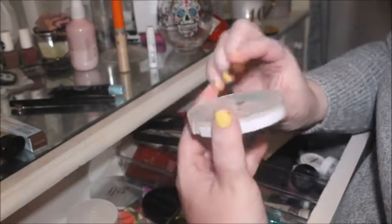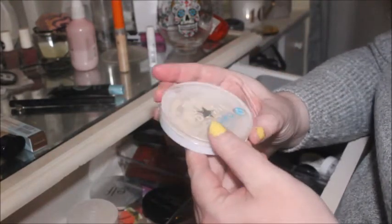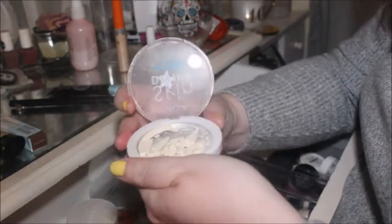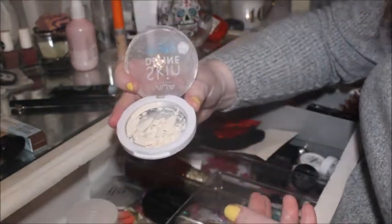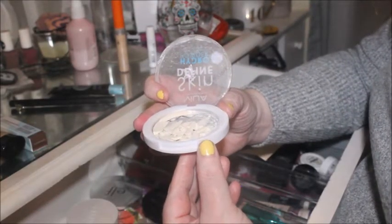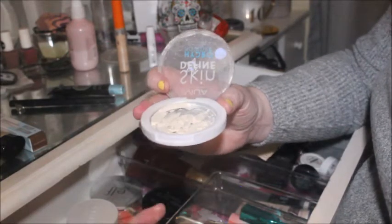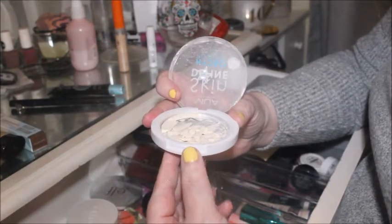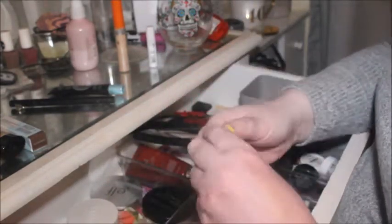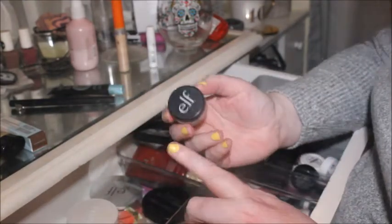Oh no, this is completely smashed. Can you see that? It's completely smashed. Now, do I repress it to try and use it up, or do I just call it a day and say I've panned it? I mean, I did pan it. Right, I don't know what I'm going to do with that. Let me know, guys, what you think I should do with it. It is project pan, by the way.